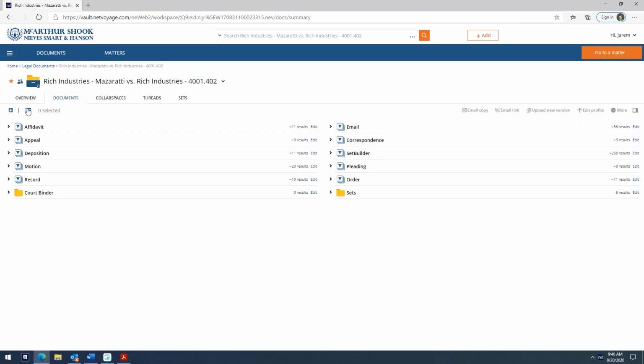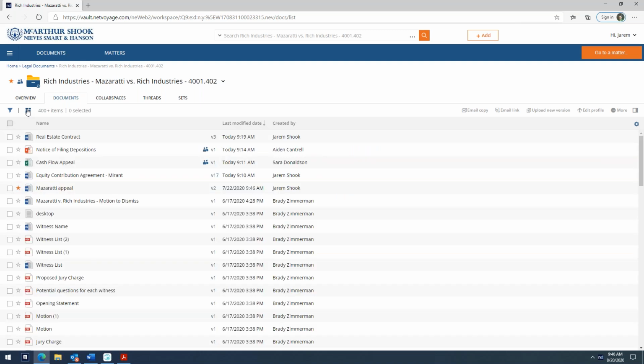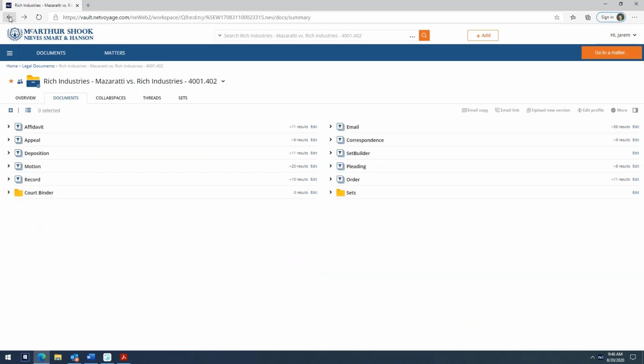At this point in time, if I click this button here, this will take me to a list view, and it will show me a list of every single document that was saved in this matter, regardless of what document type it was assigned to. So what you are seeing here is that you have the ability to view your documents in multiple ways, depending on what your needs are.